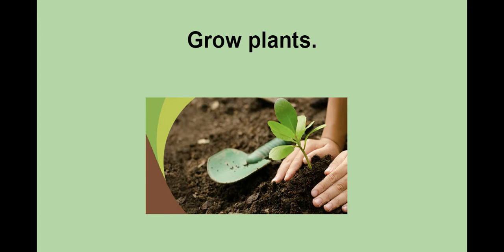All right, we can grow plants. This is a fun one too, friends. Remember, our plants clean the air and they give us oxygen. They provide us with food, and it's just a wonderful experience to be able to plant something and watch it grow. And I planted some flowers earlier this week, and I'm excited to see them come up. And as I told you before, I'm probably going to do the pollinator garden today and plant those as well.